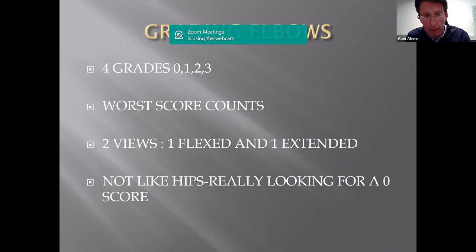Well, certainly from a breeding point of view. The other thing about it is that with elbows, it's the worst score that counts. So what I mean by that is, if you have a score of 1 on the left elbow and a score of 0 on the right, your overall score is 1. Whereas if you have a score of 1 on the left and 1 on the right, it's still an overall score of 1. Whereas if it was the hips, it's a cumulative score, so it should be 1 + 1 = 2. It's the worst score that counts.